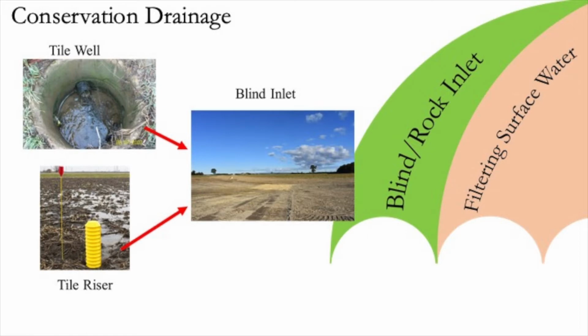So here's a tile well or tile riser. Instead of those, we are now transitioning to a filtering practice. And this blind inlet was the first one installed in the Mid-Atlantic. It's in the Dorchester County site in the Nanticoke, so a very Nanticoke-specific project.